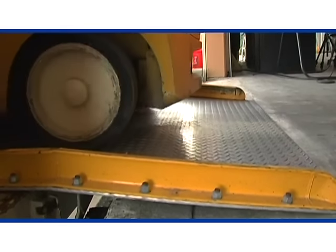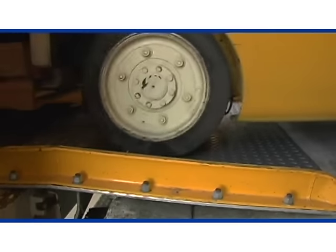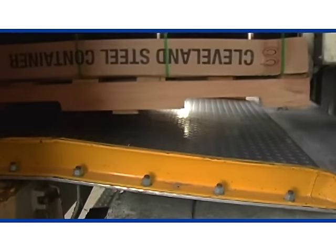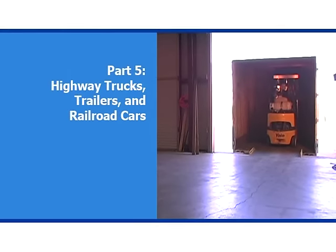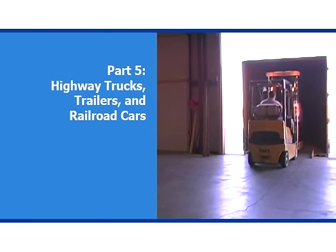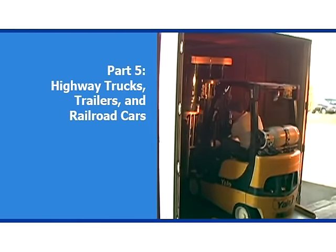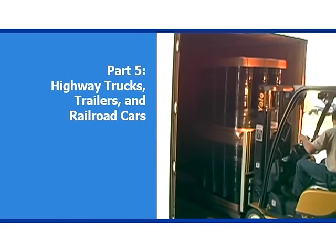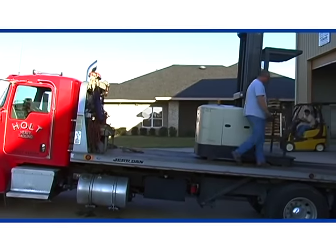When operating in rail cars, ensure there is positive protection in place to keep the rail car from moving while dock boards or bridge plates are in place. Part 5 looks at working in and around highway trucks, trailers, and railroad cars. Grave injuries can occur if a vehicle moves while the powered industrial truck is entering or exiting it. These incidents can even be fatal.